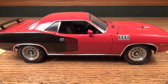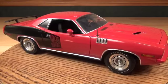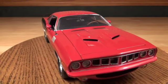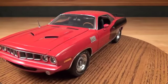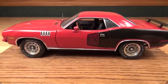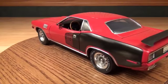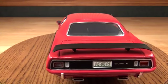This is a 1/18 scale 1971 Plymouth Barracuda made by HWY 61. It's red in color. If it looks a little pink, it's because of the lighting. It's a 383 car with a manual transmission. These usually sell for, I think I got this one maybe around $59 or $60, pretty close to 5 years ago now.